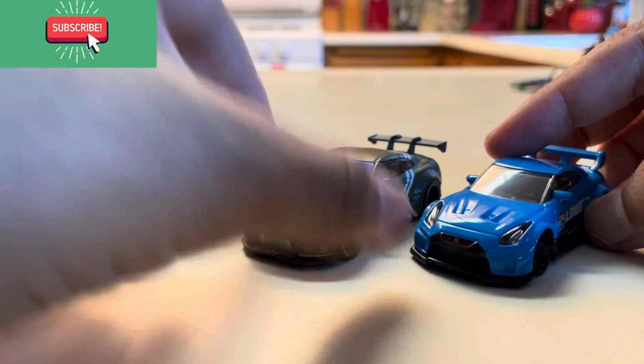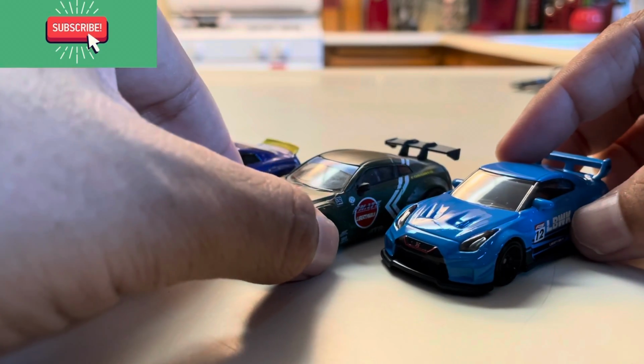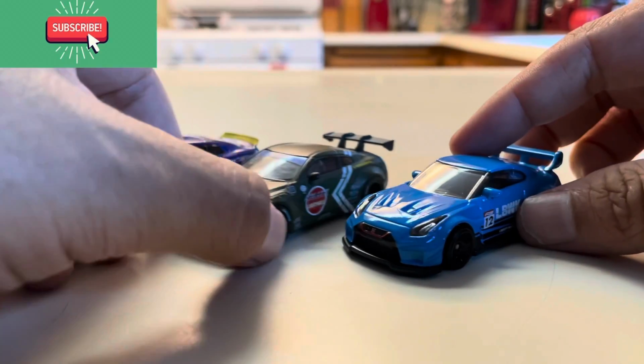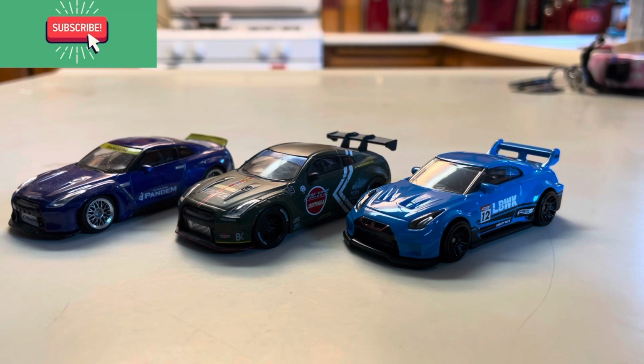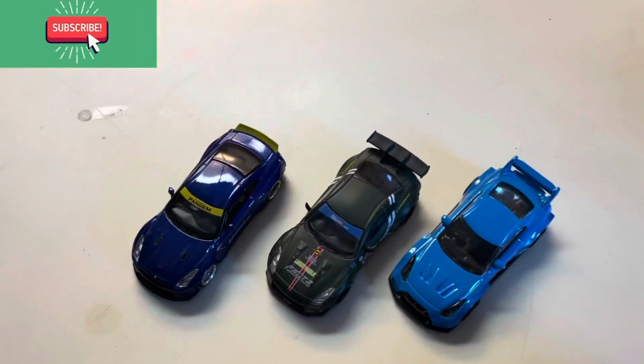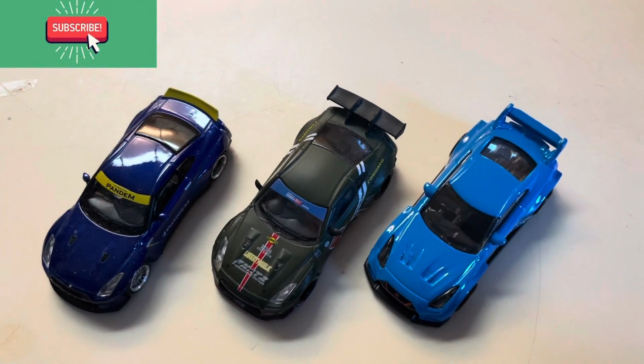So here are the three together. For a second, you can't tell if it's a Hot Wheel. You probably think it's a Mini GT, but it's a Hot Wheel, and Hot Wheels nailed it. Anyways, just a quick little video on this comparison, just to see exactly what Hot Wheels did.